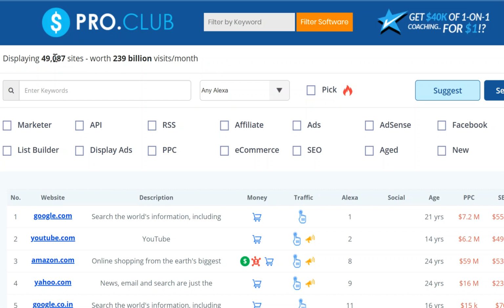We have 49,000 sites worth 239 billion visitors per month. So these sites that are currently here generating 239 billion visits a month. So if you could somehow log into the cPanel of all these sites and redirect the traffic to your site, then that's what you would potentially be getting a month. So, you know, just a huge, huge opportunity.